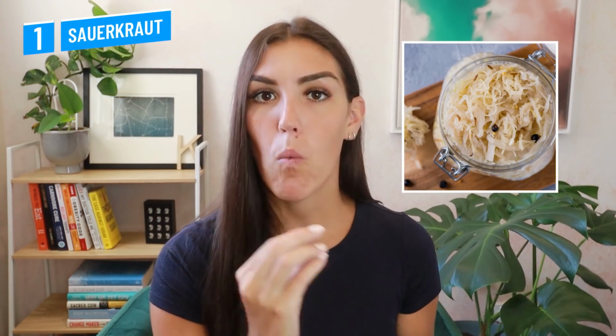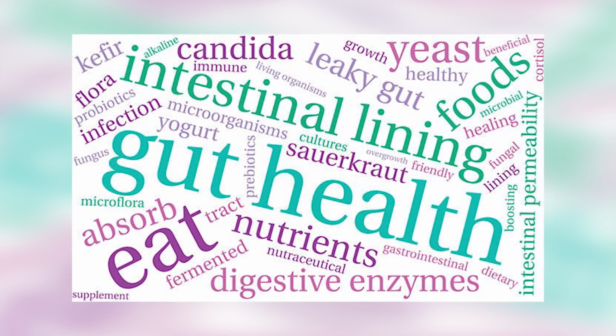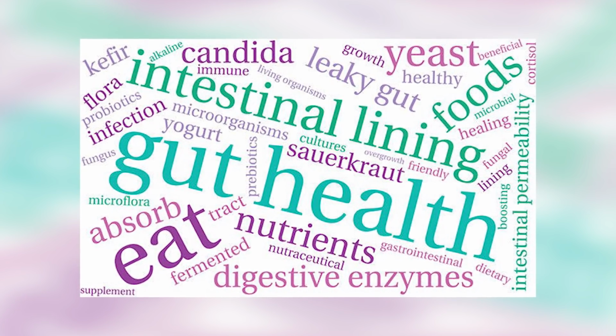And number 1 is sauerkraut. Technically, the vegetable here is cabbage, but once it has been fermented into sauerkraut, it is 100 times more beneficial. The fermentation process eliminates the anti-nutrients we were speaking about earlier. It provides prebiotics, which feed our gut, and also some vitamin K. And this is another food that is super versatile. You can eat it with any meal, any time of day.